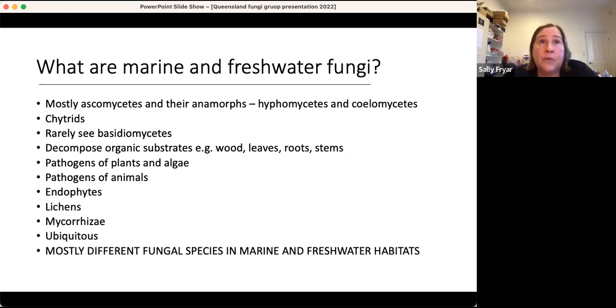We also see freshwater and some marine lichens, mycorrhizae, and they are just everywhere. So every single plant, animal, everything that you see in an aquatic system will have fungi associated with it.